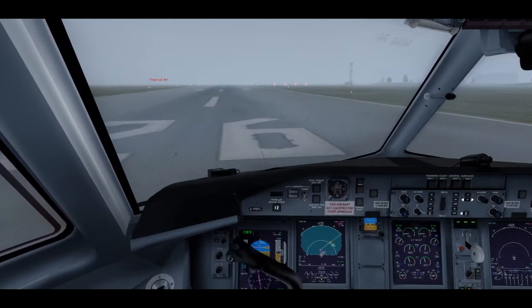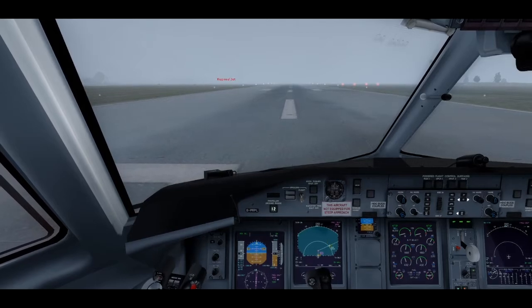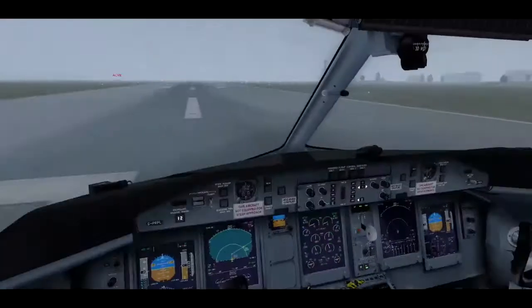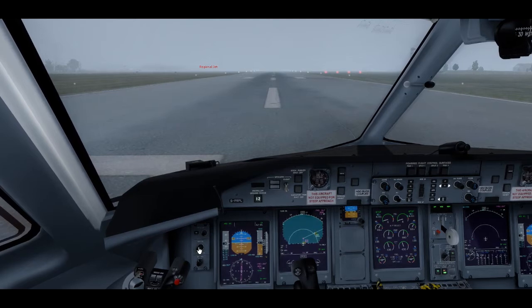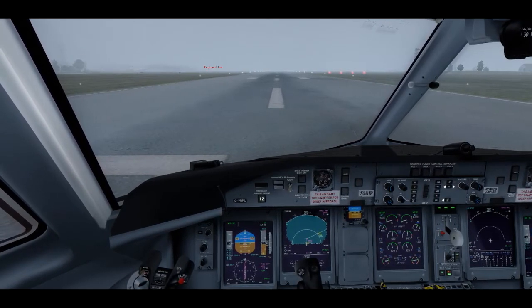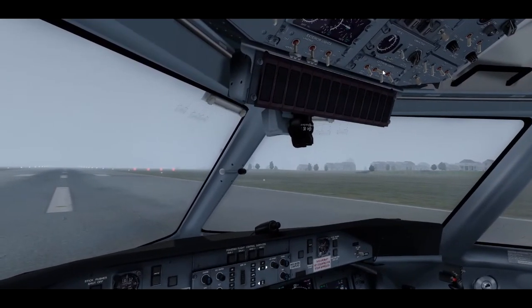Jersey 152, the surface wind is 240 at 9, runway 26, cleared for takeoff. Cleared for takeoff, runway 26, Jersey 152. All stations, Information Whiskey is now current, 1009. The visibility is now 450 meters. The runway 26 RVR is 1100 meters, in heavy fog, cloud base broken at ground level, overcast at 100 feet.